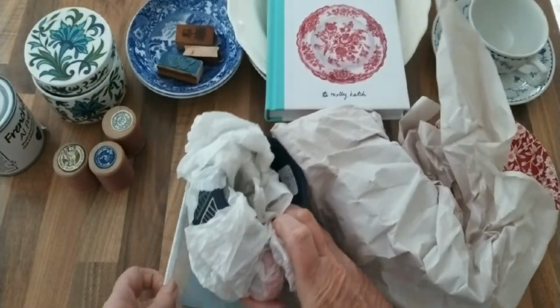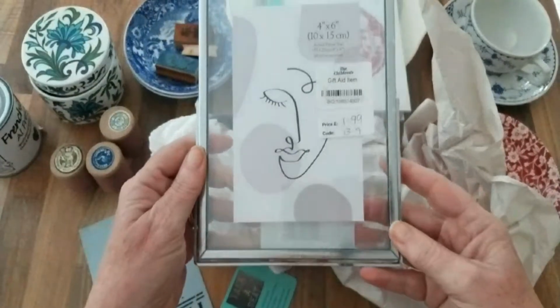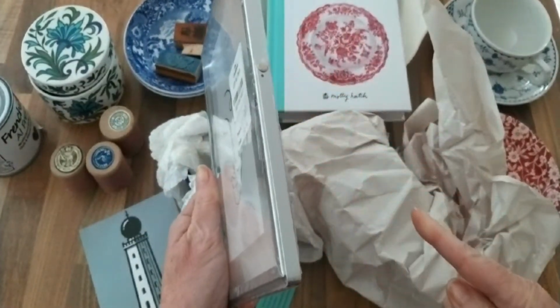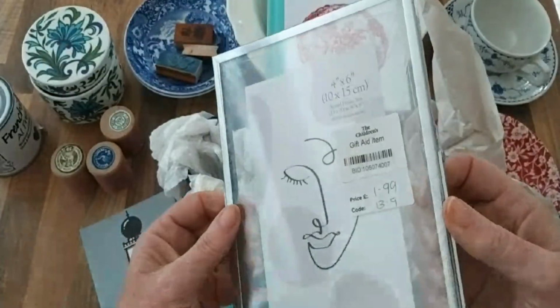And then in the charity shop, I bought one of these frames. It's a picture frame with a stand. So the stand comes out like that, so it's freestanding. And it's one of these ones where it's double-sided.